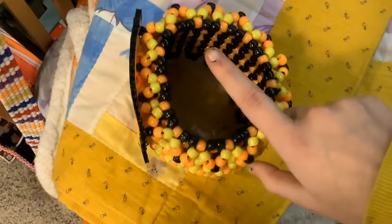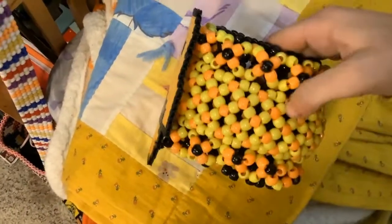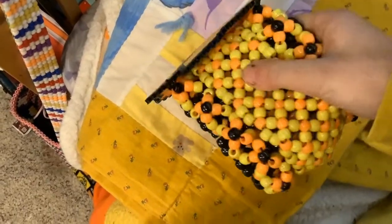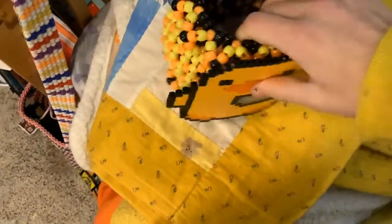On this side, we have some black and orange base with yellow, orange, black bumpers, and then a yellow rotator with orange accents. This perler is pretty huge for a cuff, but I love it. I love it so much.